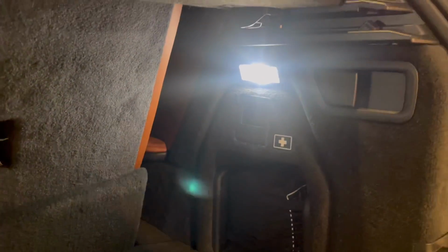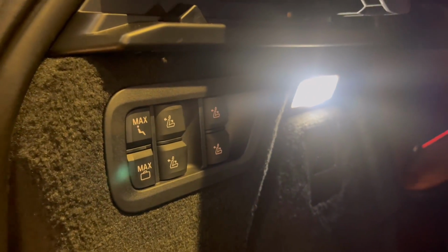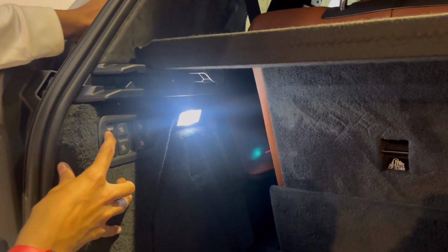You have the first aid kit here, and there's the light here, and then if you go to the other side, you have a light. You have to get this down for getting the partial cover out, obviously. And then these are the easiest buttons to use. If you want more max cargo space, you can press this. Max persons, you can press this.